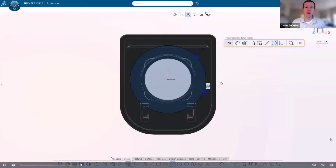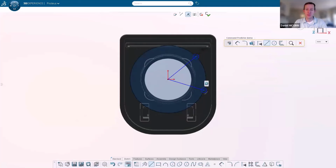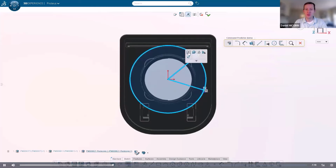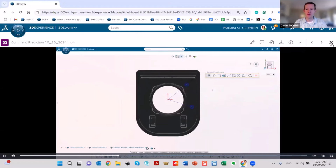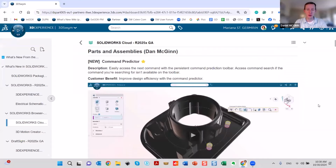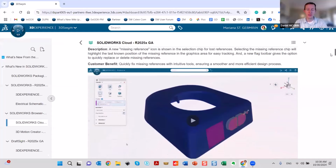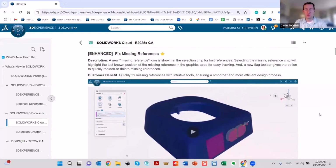If you don't find the command that you're looking for specifically, you also have the command search available right there from the end of the command predictor toolbar. So that is our first enhancement, and we can move on to the next one. I put the long form video of this enhancement here, so you can go back and view that at your leisure. Next, we have an enhancement for fixing missing references.